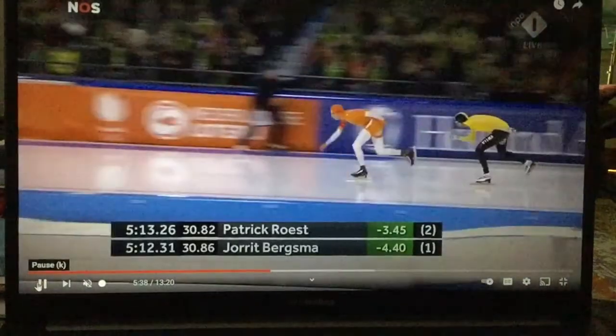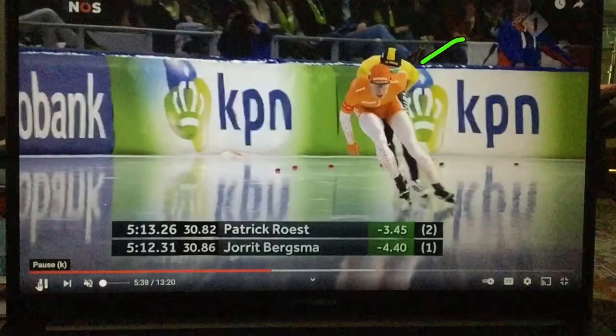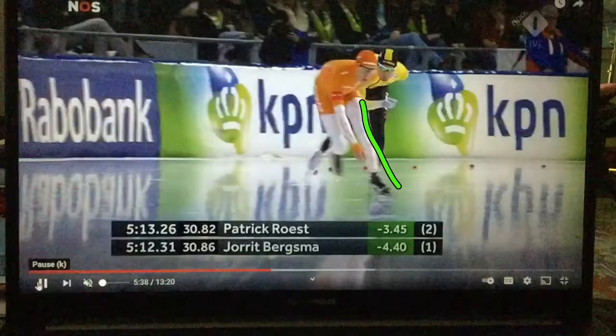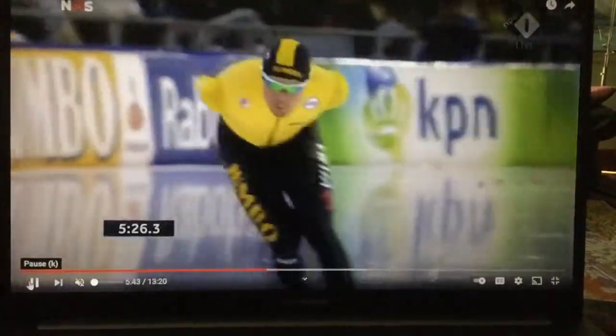So here's his straightaway. And with Roest behind him, it's a good contrast, because Patrick Roest here is a much more conventional skater, much more mainstream type technique. But Jorrit here, you can see the swing. Look at this already. This is as severe as I've seen anybody. Head way out. He's already way over this skate. Watch the pendulum-like swing of his body down this straightaway, and how far he travels laterally.